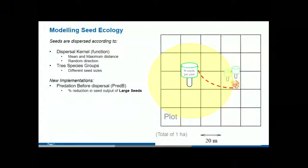So what I actually implemented here was the predation before dispersal, which I simply consider to be a percentage reduction in the number of seeds which each seed producer produces. I consider that the seeds that are not dispersed are predated by the animals before dispersal.